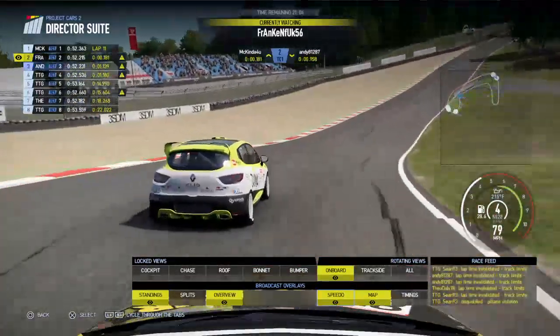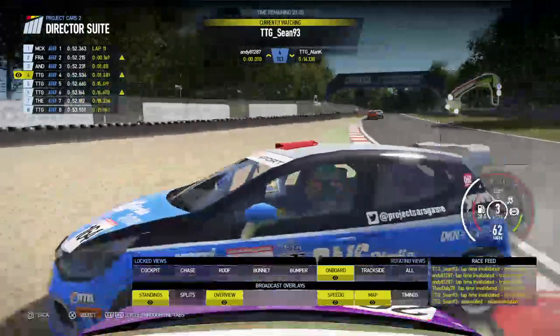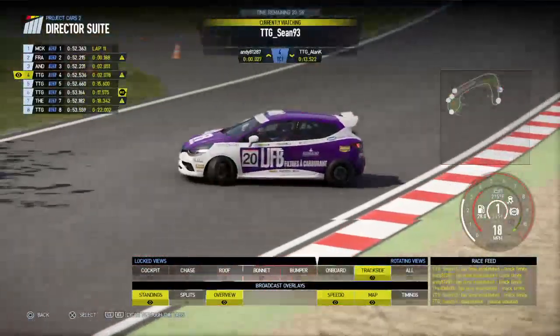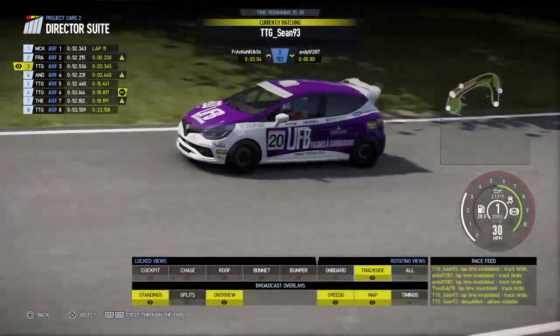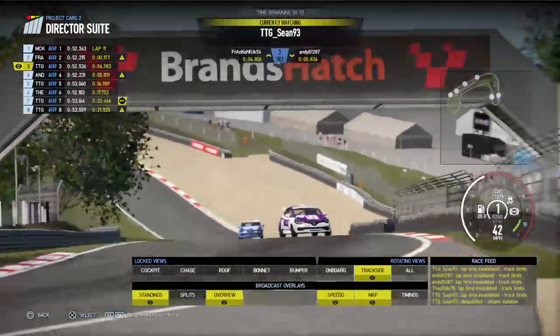Getting very close in behind Andy and Sean. Side by side! Side by side, that was contact, never going to work. That was right on the wall there. Not sure who was at fault, but Sean and Andy make contact.